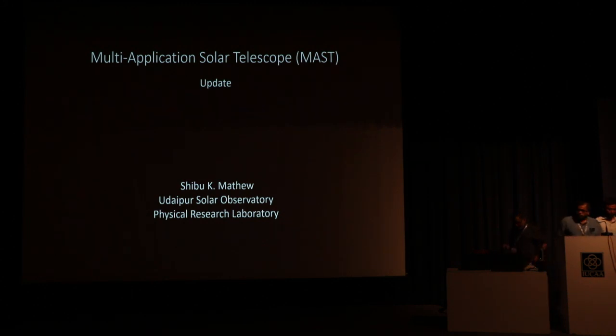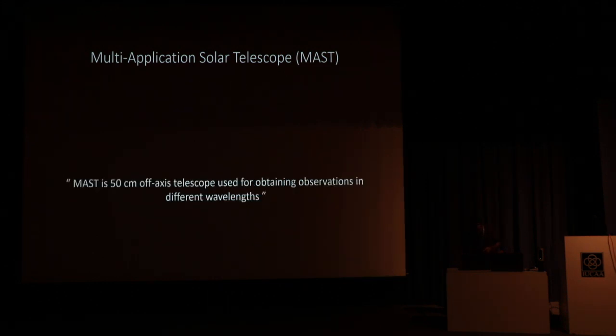I hope that after hearing about 2 meter, 4 meter, and 8 meter telescopes, I'm going to take you down to a 50 centimeter telescope. I hope you will not get bored because of that. So this is a 50 centimeter telescope, and I will go through some of the details of the telescope.